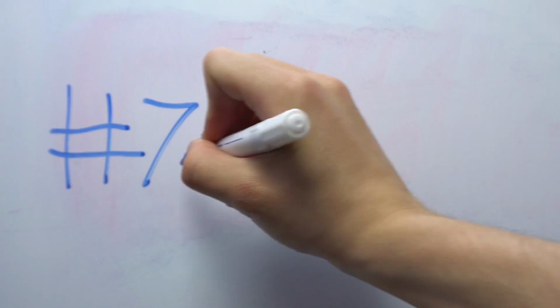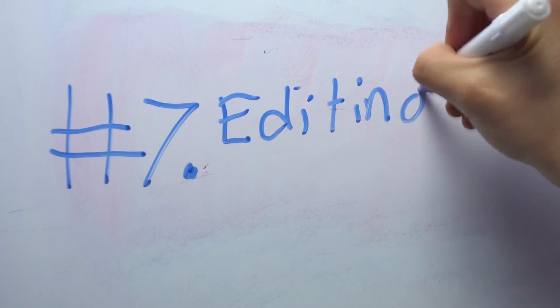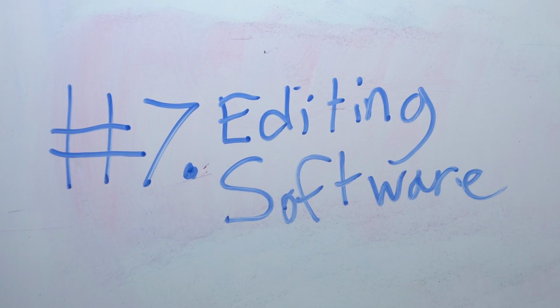Next up, obviously, is going to be editing software. Now, there's a couple different options you can go with when you're choosing a video editing software. You could choose a free video editing software, which is cool, but you're limited in terms of what you can create, or you could get a good, reputable video editing software like Adobe Premiere Pro, or Final Cut if you're on Mac. Overall, those are the two main ones that I'd recommend.